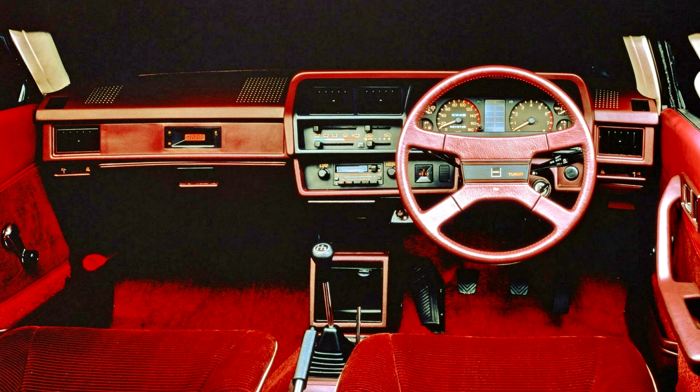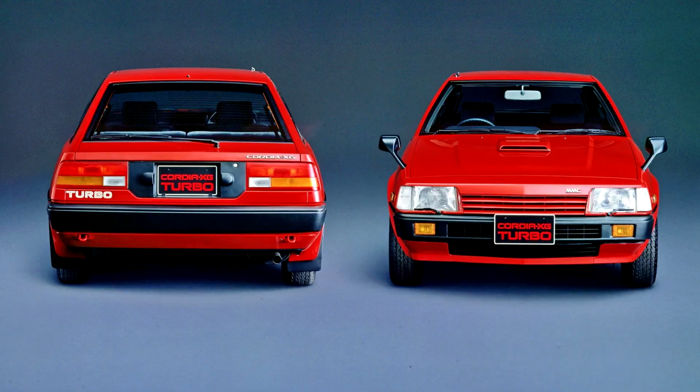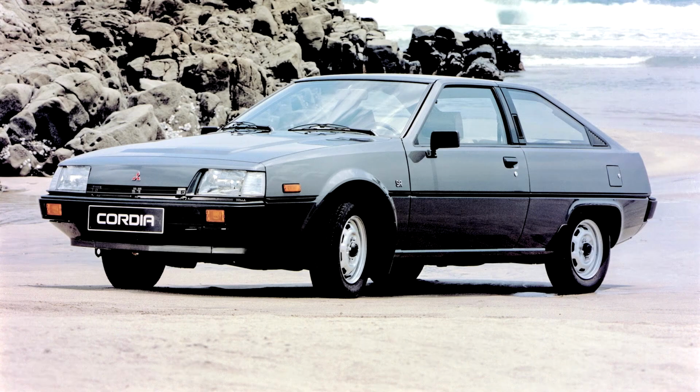Mitsubishi incorporated McPherson strut, beam axle suspension, front disc brakes, manual or automatic transmission, and a choice of 3 engines: a 68 horsepower 1.4-liter, a 74 to 87 horsepower (55 to 65 kilowatts) 1.6-liter, and a 112 horsepower (84 kilowatts) turbocharged 1.6-liter engine. Some export markets also received a carb-fed 110 horsepower (82 kilowatts) 1.6-liter.